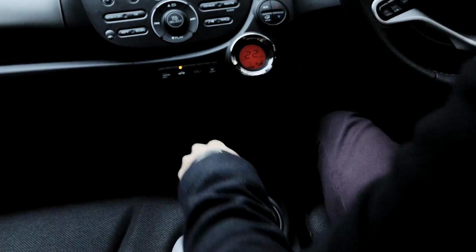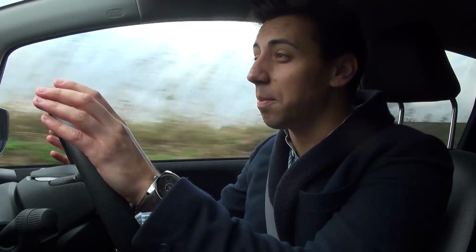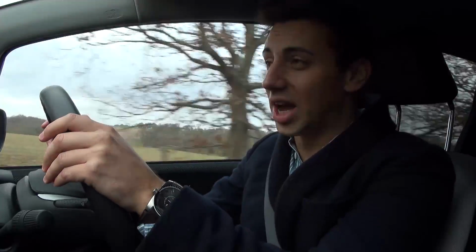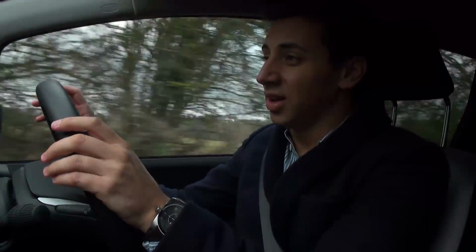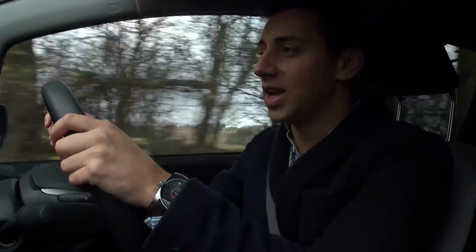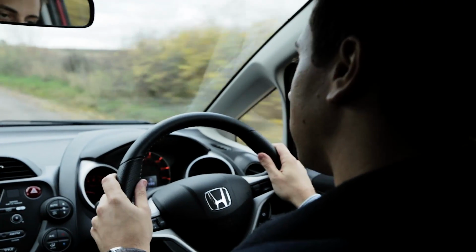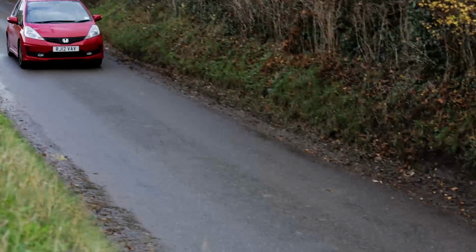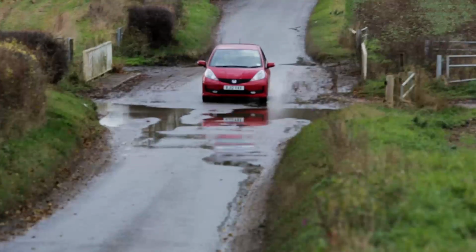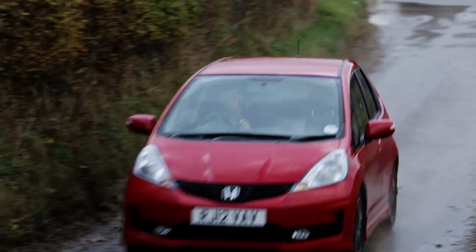This 5-speed manual gearbox feels slick and pleasant to use. And one area that was marked for improvement on the much loved first generation Jazz was the harsh ride. Now this has been bettered, but it's still not as plush as the Ford Fiesta. Steering is tuned for town, so it's light but lacking feedback. However, it's very easy to use at all speeds and in all environments.